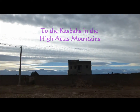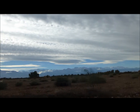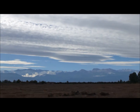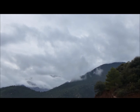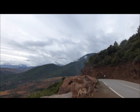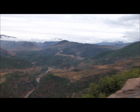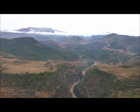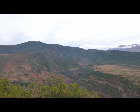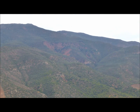In the outskirts of Marrakesh, you can see in the distance, not too far, the Atlas. There's snow on the peaks, and there are 2 ski resorts in the Atlas Mountains. A little bit of snow you can see right through the clouds. A nice spot to view the mountains and the valley below. And see the earth is very, very red here.